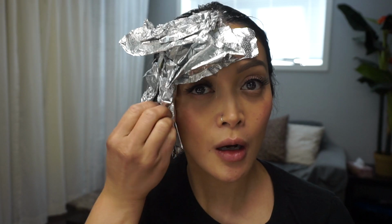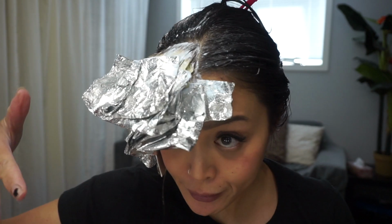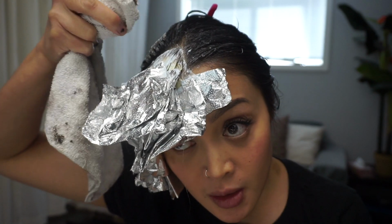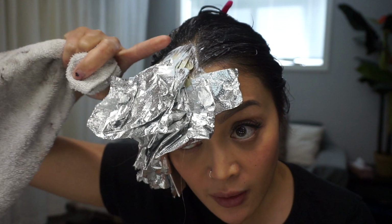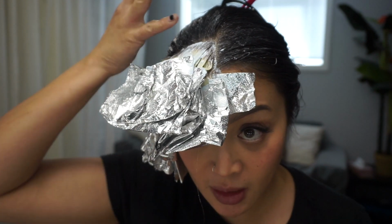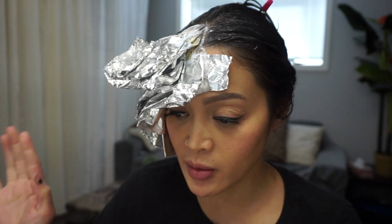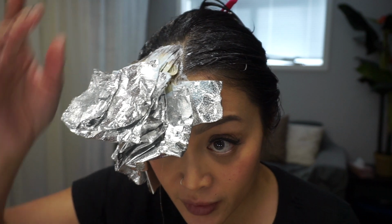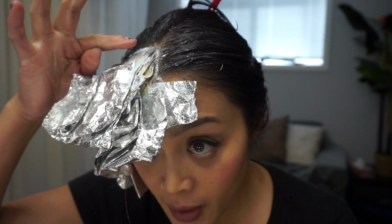So I think I got all of the roots on. Ooh, and I accidentally put some on this part of my hair. So good thing that I have conditioner. I'm gonna wipe that off. And if anything does happen to bleed onto there by accident, I will just take a little bit of my 3N and paint it on. But hopefully nothing does get onto that part of the hair.